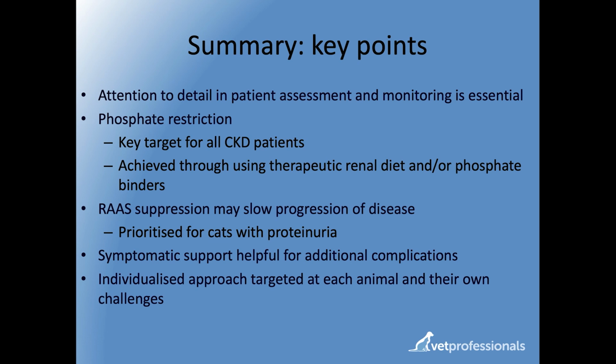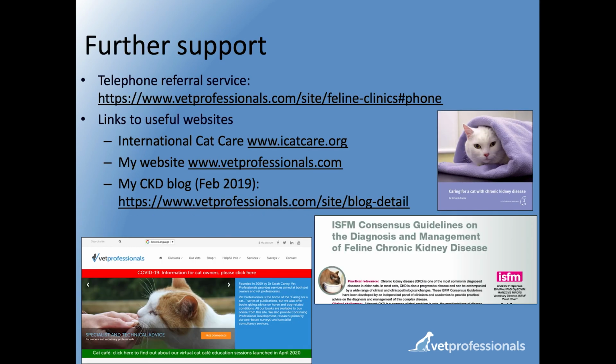So the key points really are, I think, attention to detail and individualised plans. But overall, phosphate restriction through that therapeutic renal diet is the number one recommendation. RAAS suppression may help to slow progression of disease, so is another consideration. And then beyond that, symptomatic support based on the individual patient's needs, whether that's with appetite or vomiting or constipation or potassium. So just really looking as thoroughly as possible to make sure that all avenues are being pursued as appropriate.